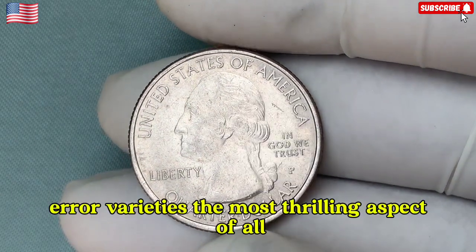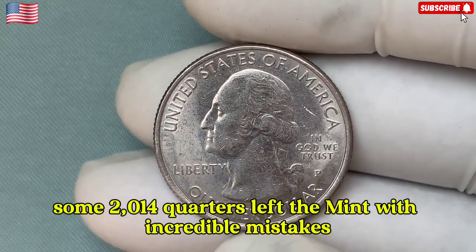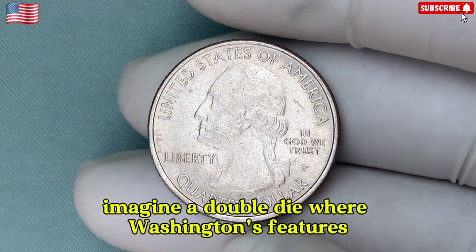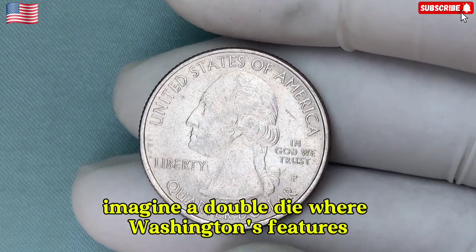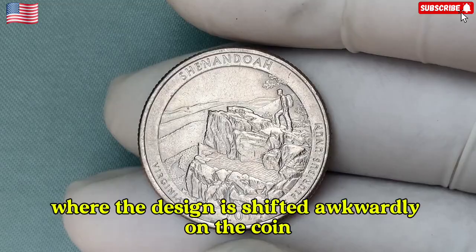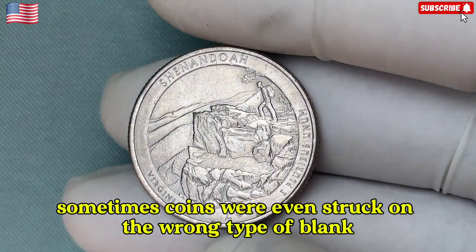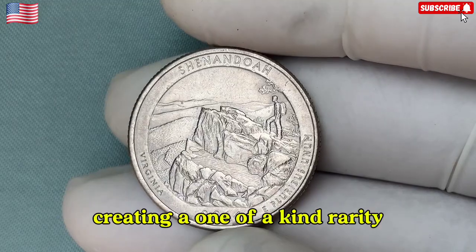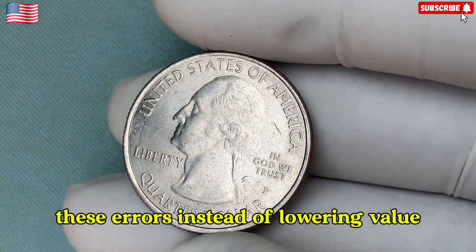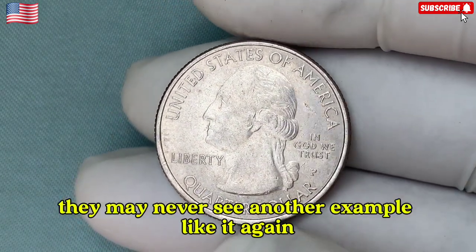And finally, error varieties, the most thrilling aspect of all. Some 2014 quarters left the mint with incredible mistakes. Imagine a double die, where Washington's features or the lettering appears doubled. Or an off-center strike, where the design is shifted awkwardly on the coin. Sometimes, coins were even struck on the wrong type of blank, creating a one-of-a-kind rarity. These errors, instead of lowering value, actually increase it exponentially, because collectors know they may never see another example like it again.